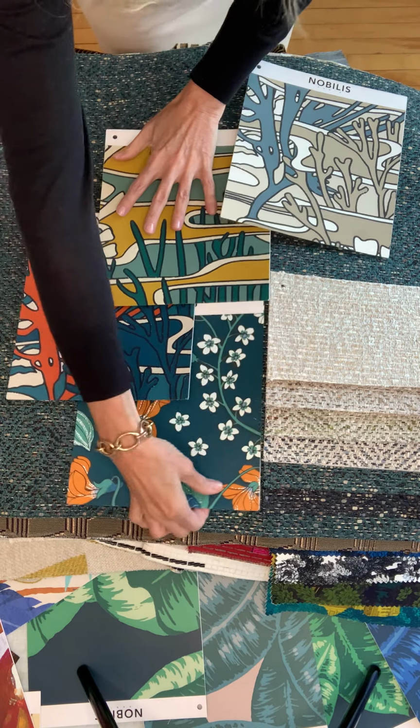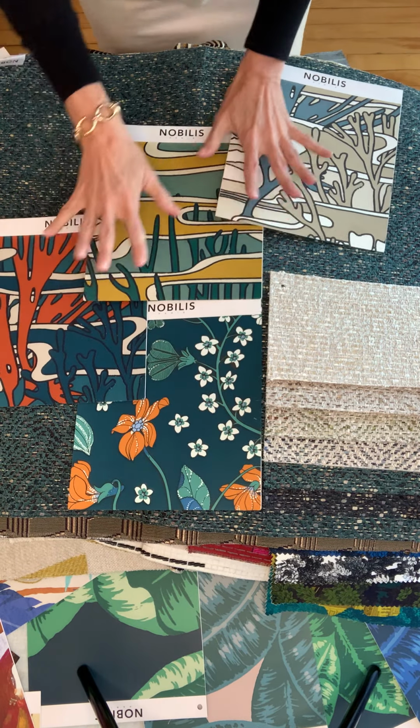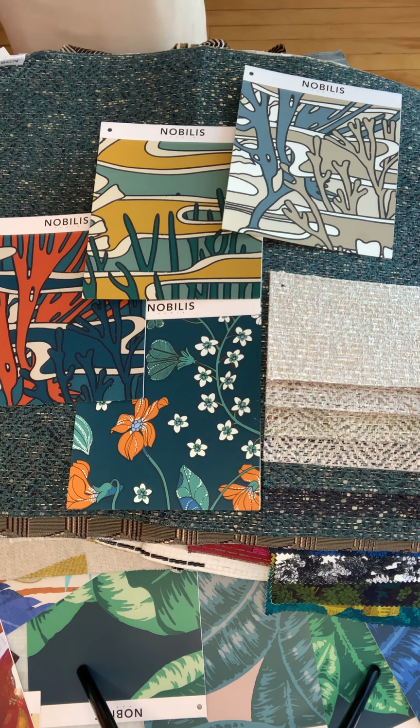So you get to see Moringa in all those. This is Narcisse, and these are Moringa. Okay. And I'm going to show you, which is a nice seller for drapery and also for wallpaper, for upholstery.